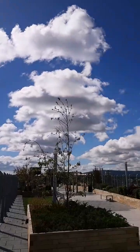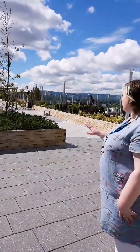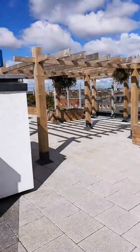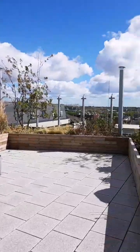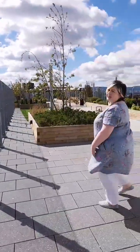Actually quite a lot of our students come up here to do their yoga, especially when the weather is like this. Where we are at the moment at the rear of the roof terrace is our smoking area. You can see there we have the ashtrays. So this is the designated smoking area. And from this point forward then is the non-smoking area.